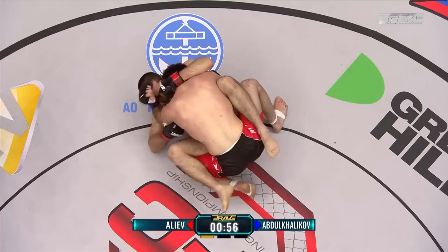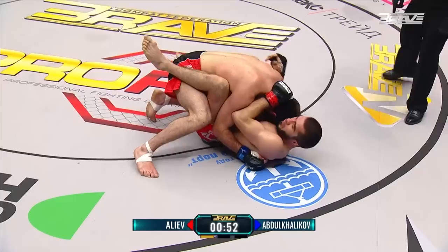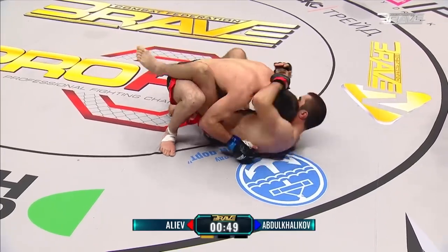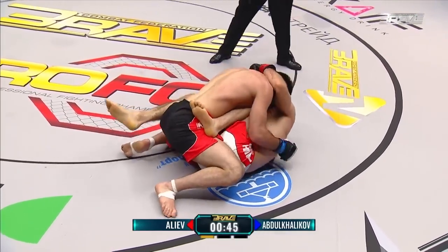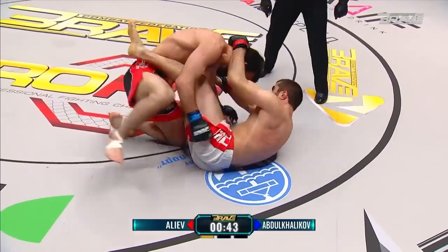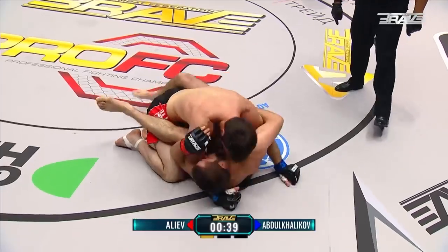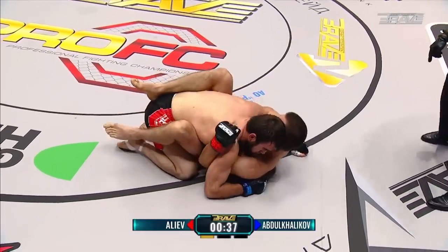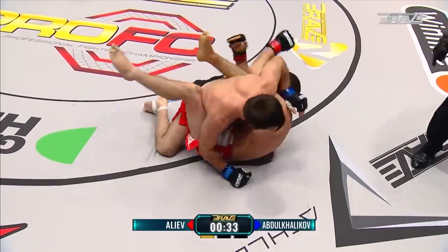Trying to take the measure of his opponent. Very clever elbow strikes down into the hips. Impedes the opponent's movement when you get up to standing, as they're going to. They're trying to get that knee shield in. Momentarily look to transition, but Abdulkhalikov very much aware of it now.